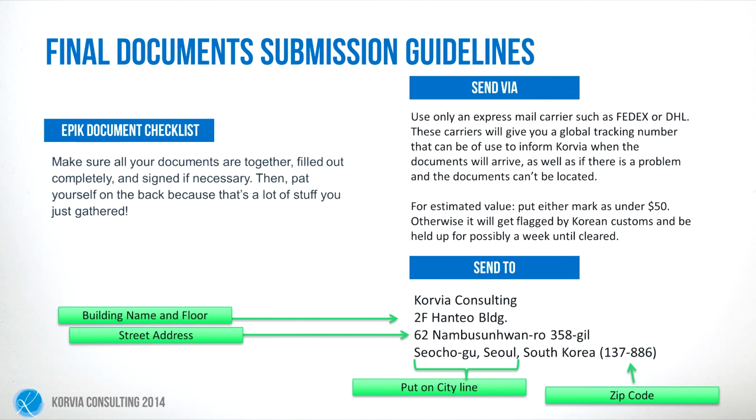FedEx, DHL. These carriers are going to give you a global tracking number. A lot of times if you use a service like USPS or something like that, the tracking number stops when it goes overseas. But this one, it's a global tracking number. You can give it to Korvia. If there's a problem, it's a lot easier for us to figure out where it is and what went wrong, okay?